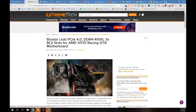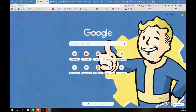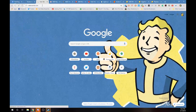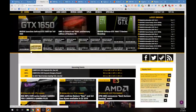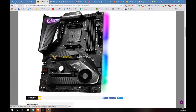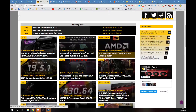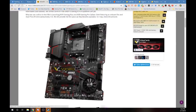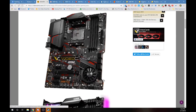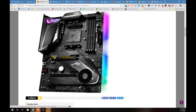Well, the reason I bring it up, I didn't include this as a link originally, but I wanted to point it out because that's not the only one that has had pictures leak out of X570 boards. For example, notice this MSI board with a chipset fan. Another MSI board with a chipset fan. Is that an X570? Yes. The MPG and Pro Carbon. This is the MPG X570, and this is the X570 Pro Carbon.